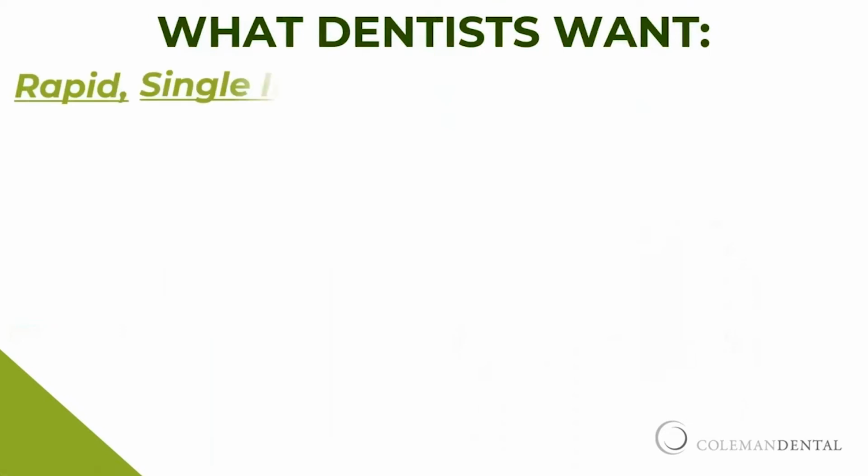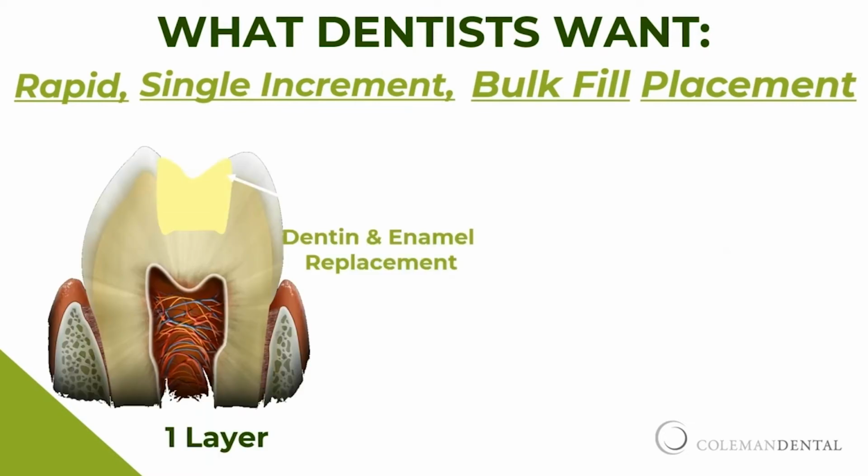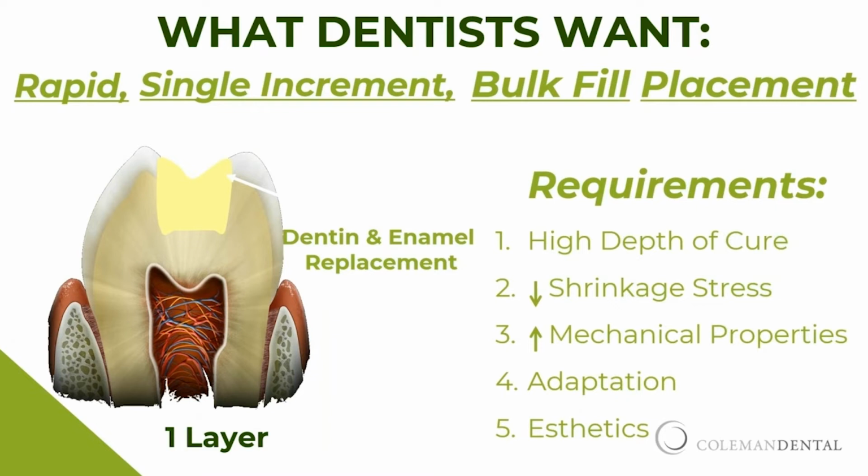So what we really are after is something that's quick, one increment bulk fill placement. We want one layer, top to bottom, dentin and enamel all at the same time. It's got to have a high depth of cure, right? Because we always want to put it in and zap it one time and be done with it. Not much shrinkage stress, and shrinkage stress today in composites has declined to a little bit of nothing, but it's still there.